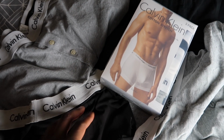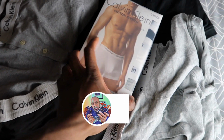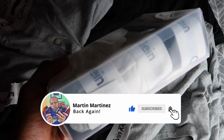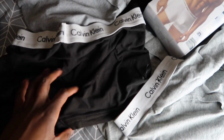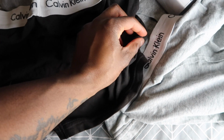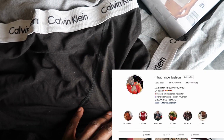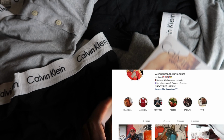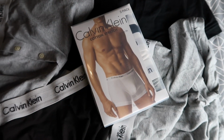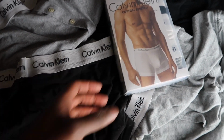Okay, guys, so I've just got an array of Calvin Klein boxers I actually have myself. These obviously are brand new. You can see they're still in the packet, yet to take them out. Now basically, you can see here I've got an array of ones that are pretty much the oldest. I want to say these are probably maybe 4 or 5 years old, all the way to maybe 2 years old, and then 1 year old. And obviously these are brand new, still in the packet. So the question was, do Calvin Klein boxers actually hold their shape?